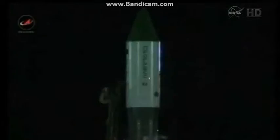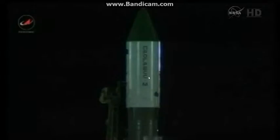Progress is just one of several cargo vehicles that's now visiting the International Space Station. Of course, there's already an Orbital Cygnus vehicle at the space station that arrived and just opened the hatches between it and the space station late last week. It's replacing again its predecessor, Progress 55, which just undocked on Monday, and then next week it'll be joined by a European automated transfer vehicle that's scheduled to launch at 6:15 p.m. Central Time on Tuesday.